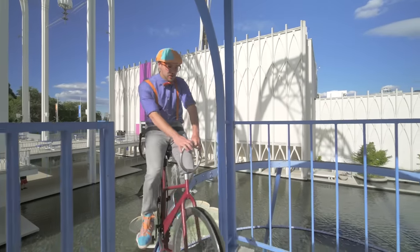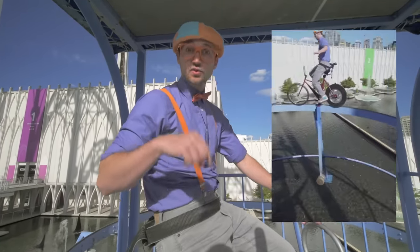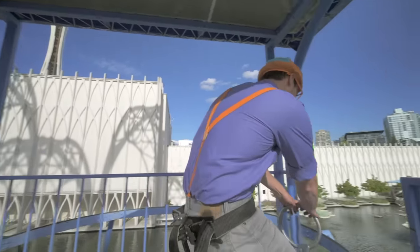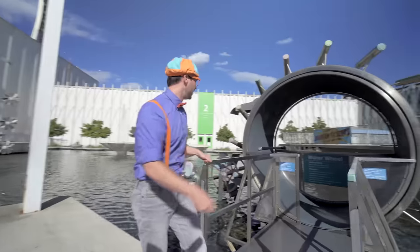See that? You would think I would fall off because it's a really thin rail, but I didn't because the weight is really heavy and it's really far away from me. Here I go. Woo! Whoa, look at this.